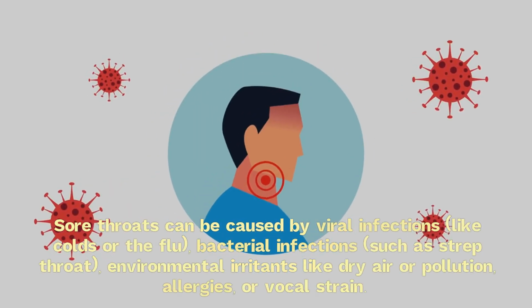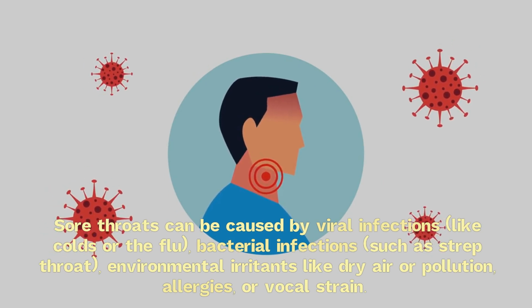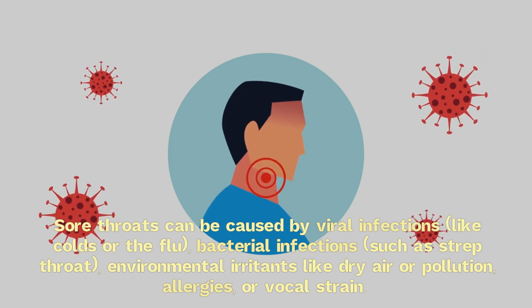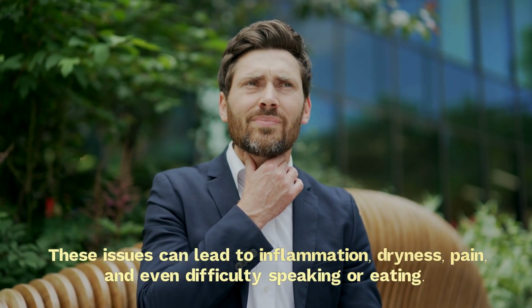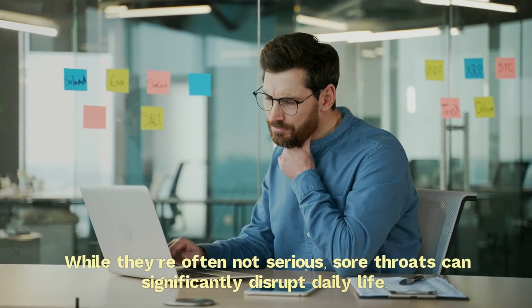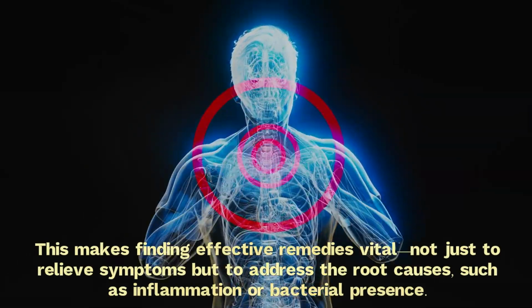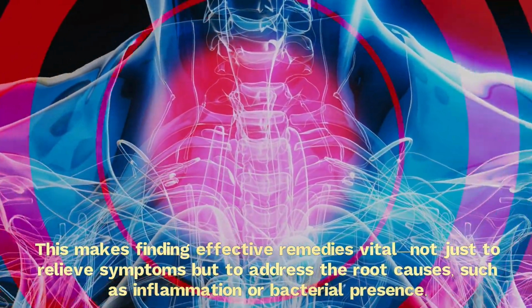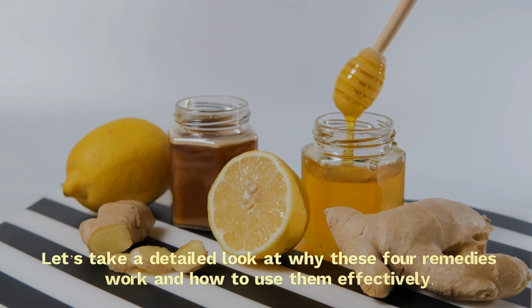Sore throats can be caused by viral infections, like colds or the flu, bacterial infections, such as strep throat, environmental irritants like dry air or pollution, allergies, or vocal strain. These issues can lead to inflammation, dryness, pain, and even difficulty speaking or eating. While they're often not serious, sore throats can significantly disrupt daily life. This makes finding effective remedies vital, not just to relieve symptoms, but to address the root causes, such as inflammation or bacterial presence. Let's take a detailed look at why these 4 remedies work and how to use them effectively.